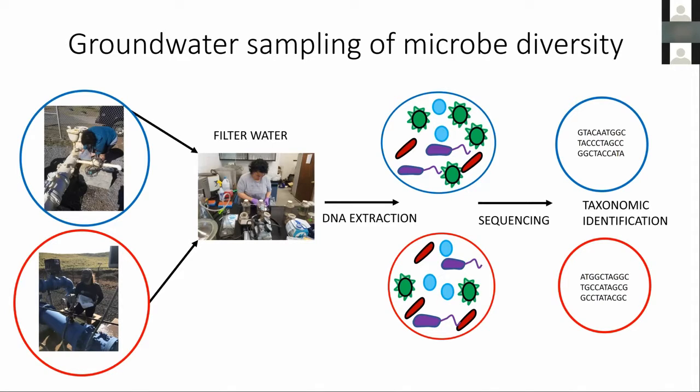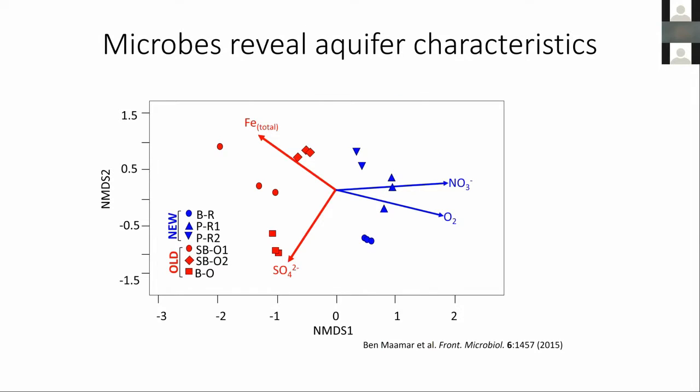We're going to try and overlay the concentrations of those nutrients within this community structure to see if we see groups of organisms aligned with the geochemistry. So we'll do something similar to this, where we look for communities aligned with the different nutrients that we measure for.